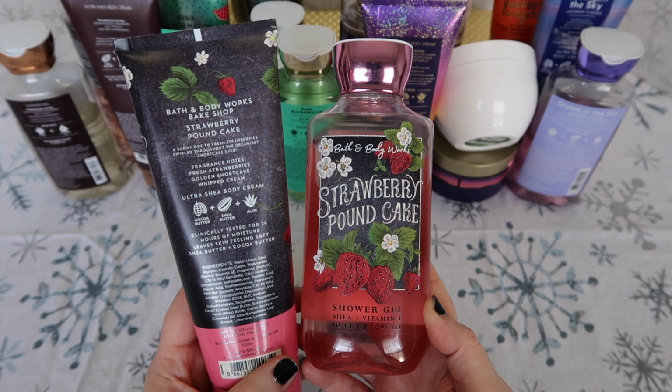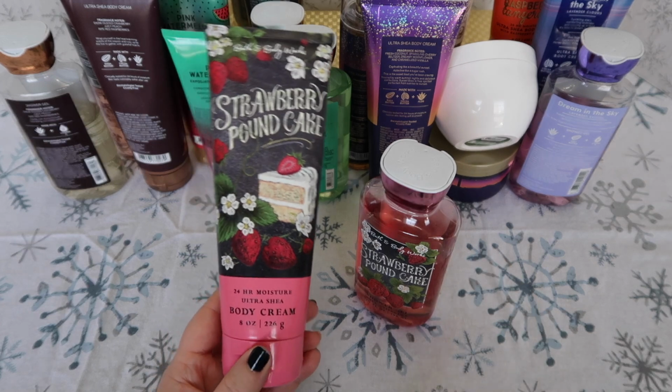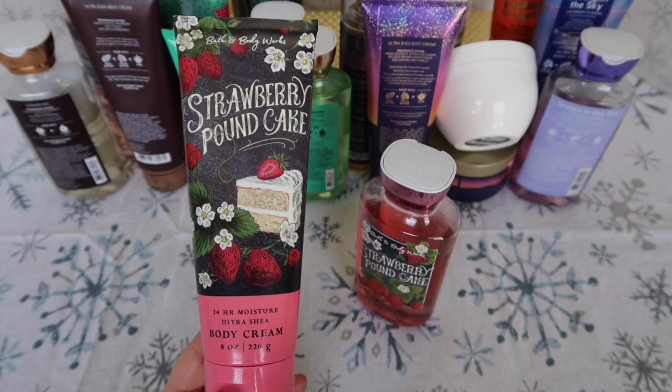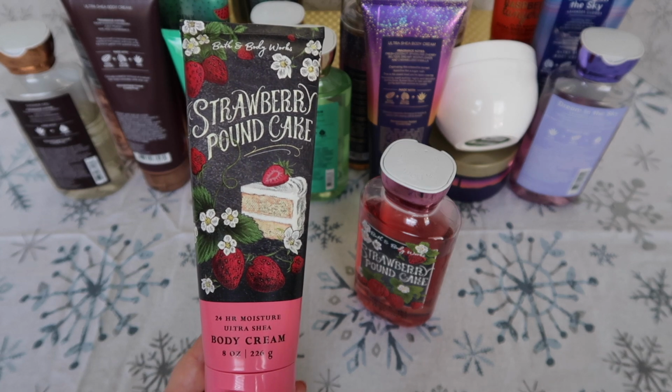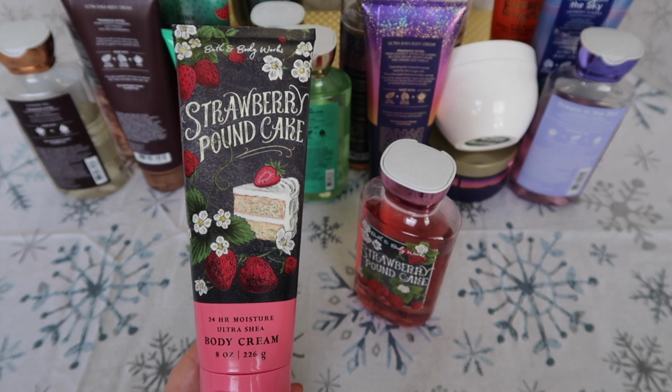The fragrance notes are fresh strawberries, golden shortcake, and whipped cream. This smells very similar to the candle. It is an amazing strawberry bakery scent. I don't think it smells like a pound cake per se. Pound cake is a very heavy, dense, buttery kind of cake.